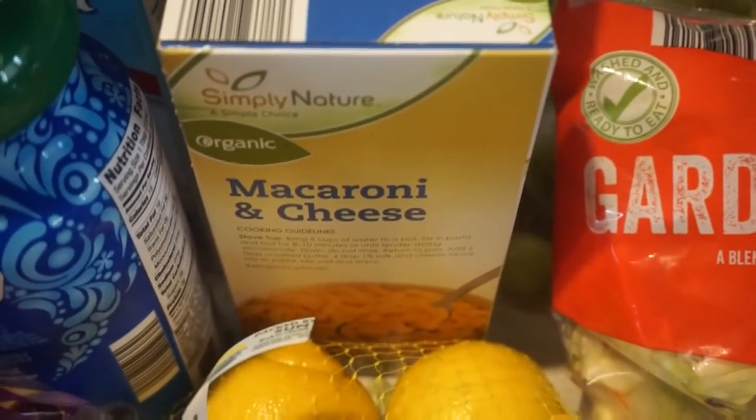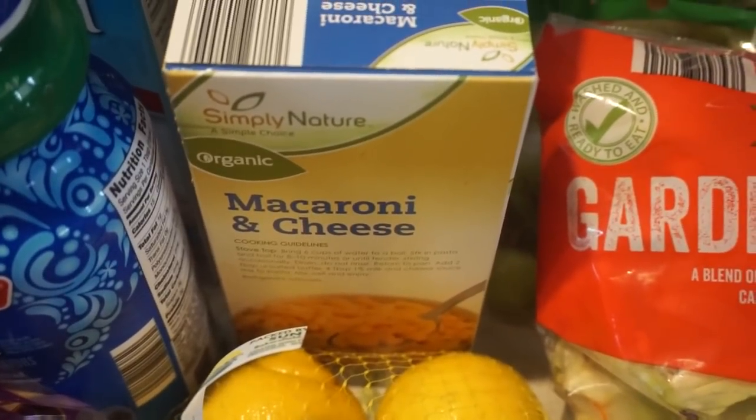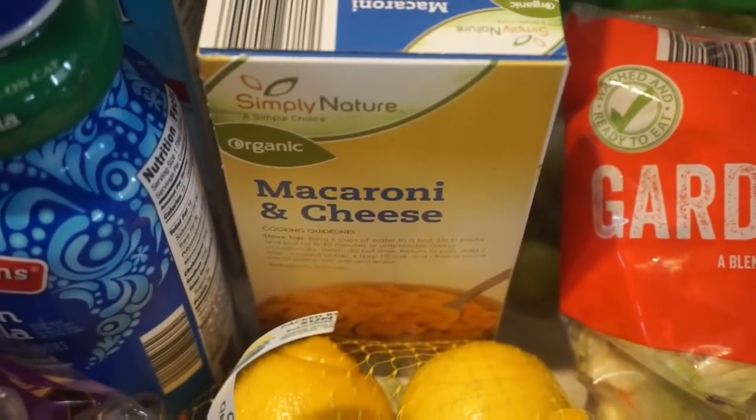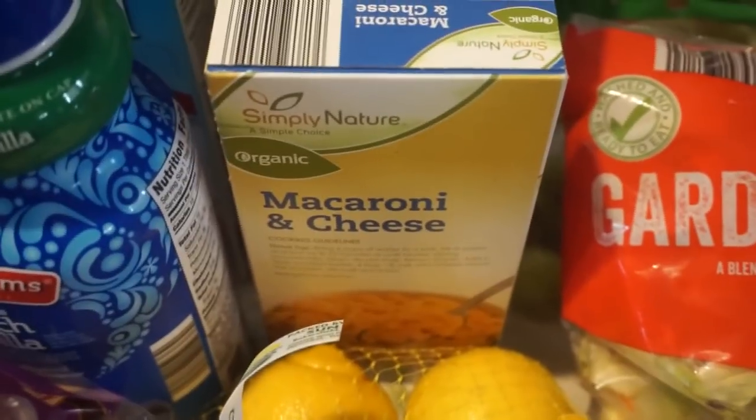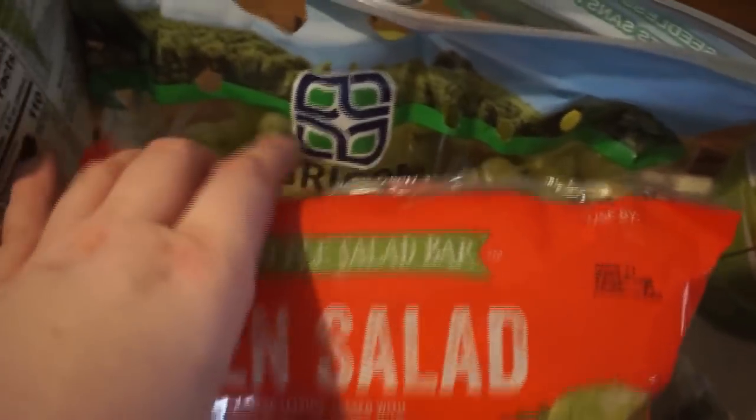Normally Annie's I can get for 99 cents. I think this was $1.19, but I thought when Annie's isn't on sale, they could give this a try. They do like the cheap one as well, but I'm just trying to go with a different alternative for them and to try different foods. You guys know with kids, picky, picky, picky.